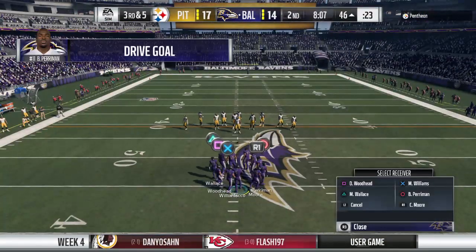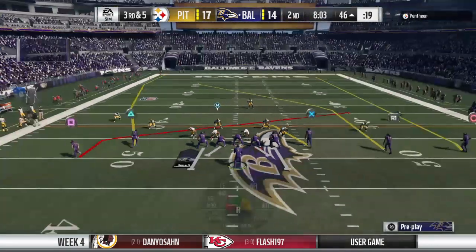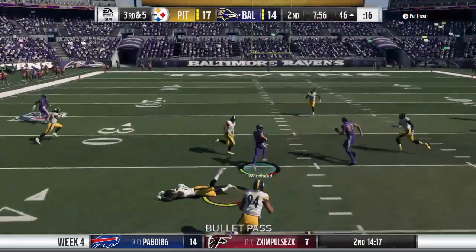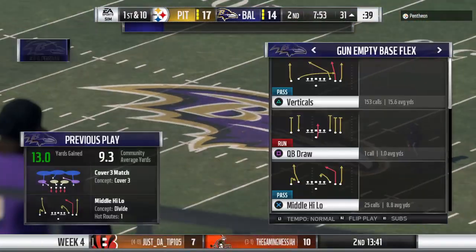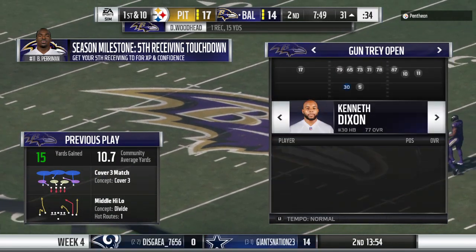And on third down, a nickel formation here defensively. Operating out of the gun, Flacco jumps it off to Woodhead. And he's going to get to the 31, enough for the first down. The Raven passing game getting in sync, another first down.